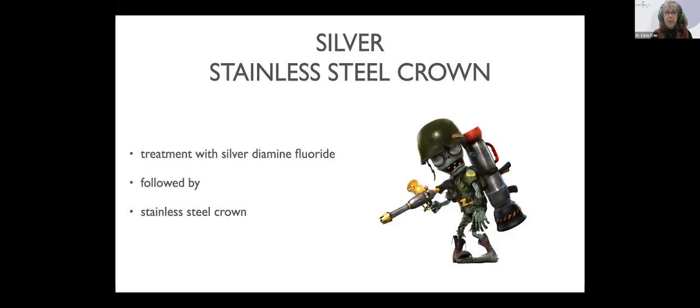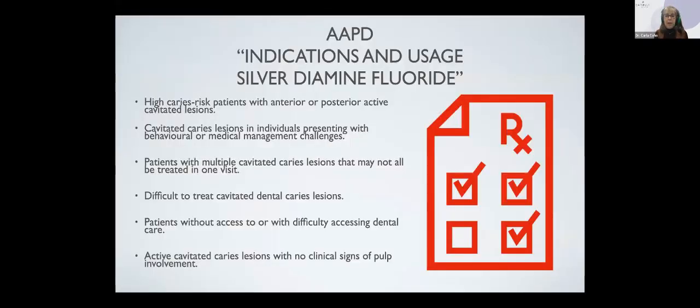It's quite a thrill. From the American Academy of Pediatric Dentistry, again, indications and usage of silver diamine fluoride are for our high caries risk patients with either anterior or posterior active cavitated lesions. So we need to be able to have an active cavitated lesion. I need to be able to see that lesion and to get my silver diamine fluoride onto that lesion. If we've got a groove or a pit where I can't really access that caries with the silver diamine fluoride, it's not going to be effective.